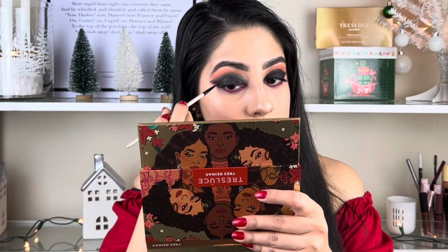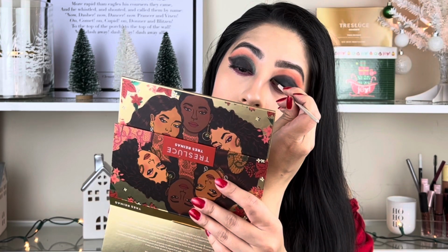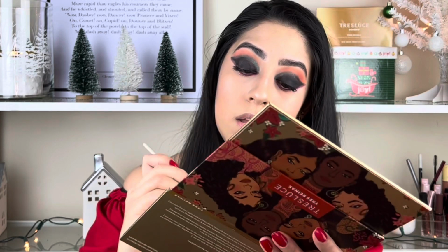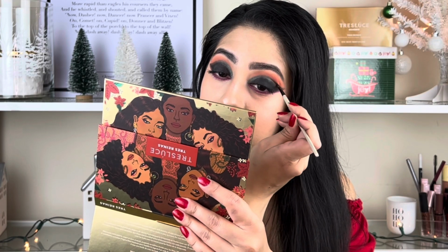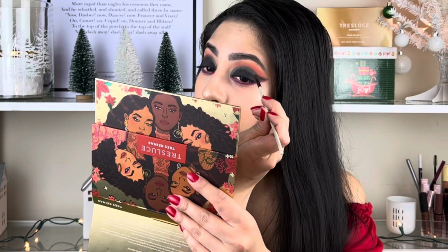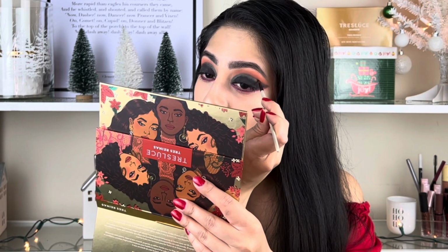and finish it here. So doing the same thing on this eye, so it's not too black. I don't know why I feel like the midnight was gonna be something else. Maybe because I thought those little glitters were gonna pop more.